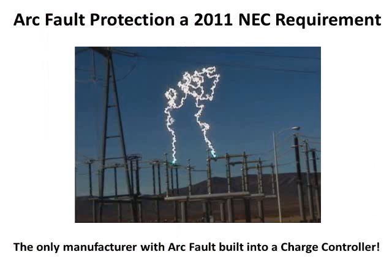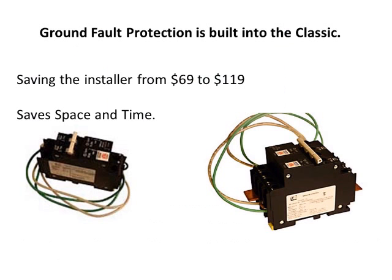Arc fault protection. Arc fault protection is now required by the NEC, and we're the only manufacturer in the world to have this in their charge controller. The Classic comes standard with arc fault in all models except the Lite. This makes for a safer installation as well as a code compliant installation. The arc fault in the Classic is fully adjustable for sensitivity, and the Classic will also be able to work in conjunction with our disconnecting combiners to shut off the combiner upon detection of an arc fault.